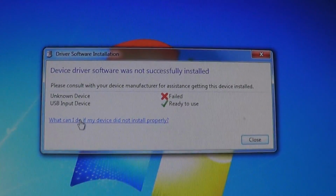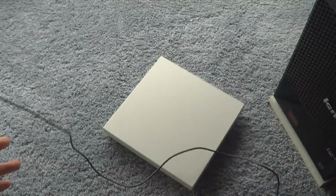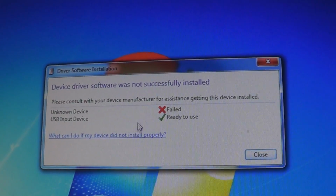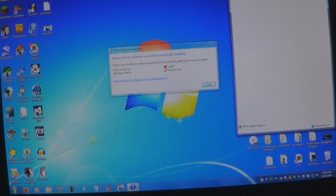Unknown device. Is that the mouse? Maybe this. Oh wait, actually, no, the mouse is working. I can move the mouse around the screen and it has got a light now. So, I wonder what this unknown device was. It's crazy. What do I do if my device is not installed? I'm really confused. Wait, let's just move on to the screen now with Fraps.